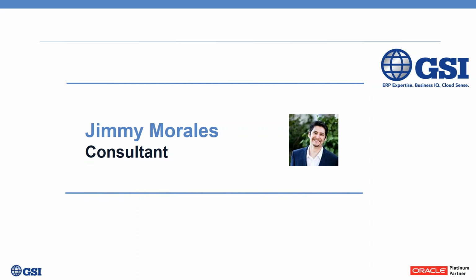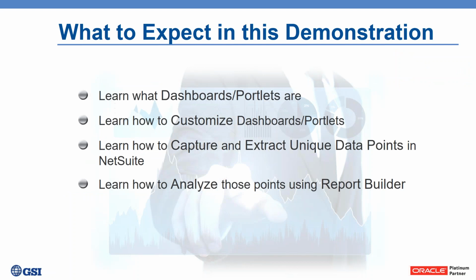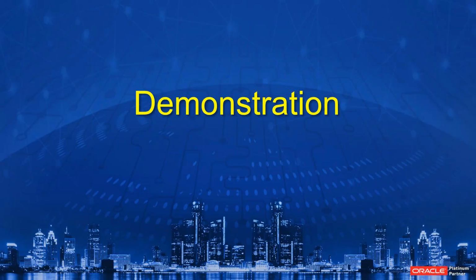Okay, perfect. Thank you. So, again, my name is Jimmy Morales. I'm one of the consultants here specializing in NetSuite. Today, this is what to expect in this demonstration: what dashboards and portlets are. We're going to cover a little bit on how to customize those dashboards and portlets. We're going to learn how to capture and extract unique data points in NetSuite and how to analyze those points using Report Builder. Since we have a lot to cover today, we're going to get straight into the demonstration.